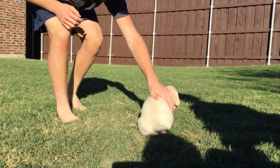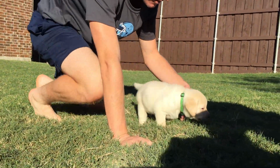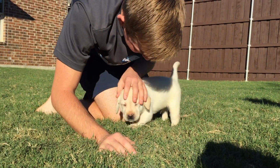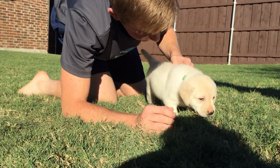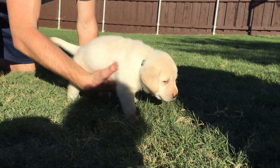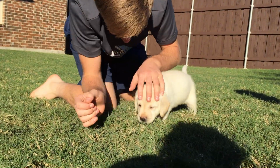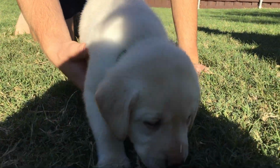So now sociability, let's see how he reacts to petting and being talked to. Hi, boy. Hey, buddy. Loves being handled, but still shows that independence in him. Firmly in the active category for that, wants to explore his surroundings.